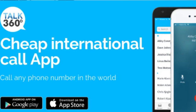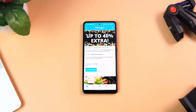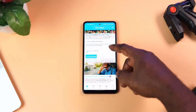So, guys, you heard it loud and clear. The call quality is as good as you calling somebody next to you. One of the things I love about this app is how simple and intuitive it is to use. It has a familiar user interface, similar to what you get on your normal phone calling app. Very simple. So that is it, guys.